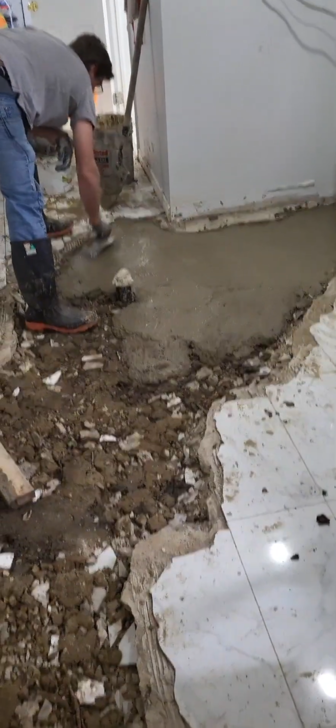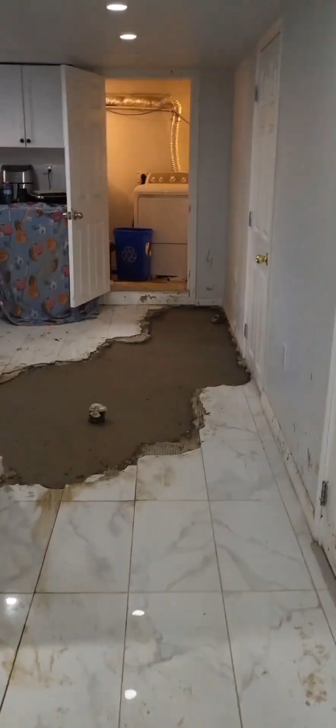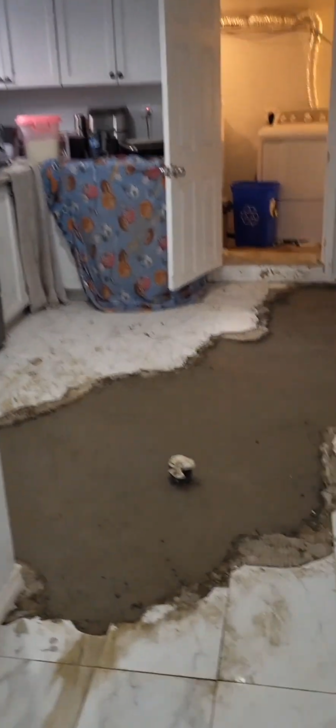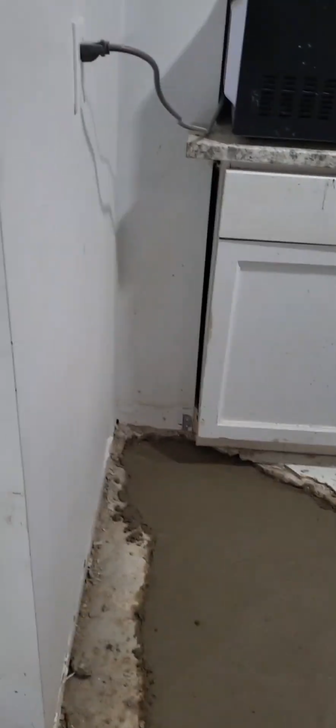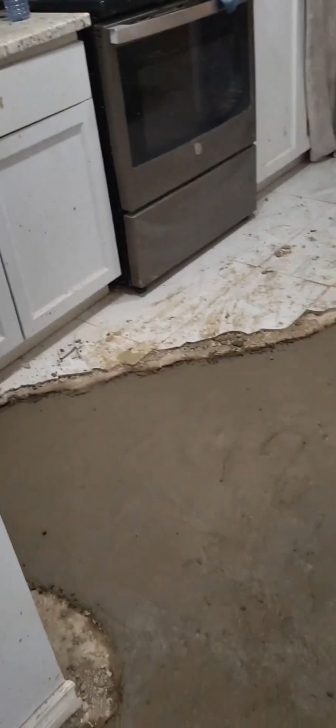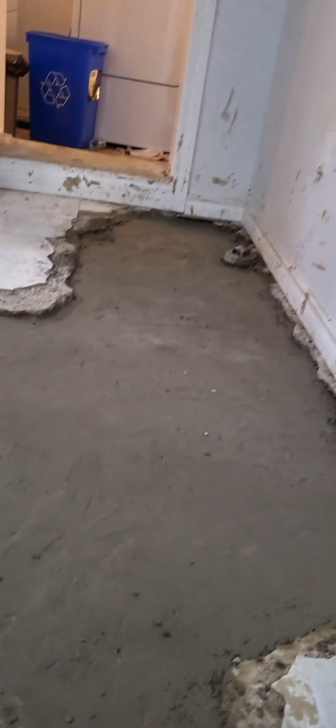We put all brand new drains here and there. Now we're doing concrete back. So, an update video for the job. We've been doing this the last couple days, like 5 days. Finally, we replaced the whole pipe in the basement. This is going to be a drain here after. We just cover this with this plug and go in, all the way down.